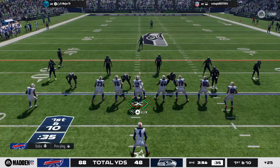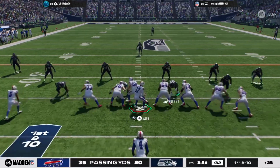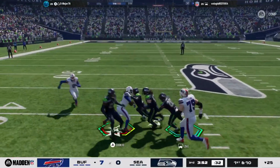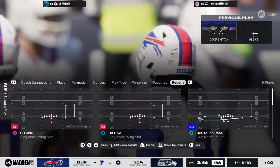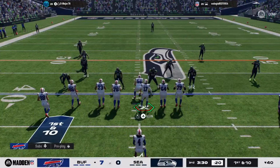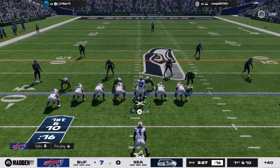All right, Bills to the line now. 1st and 10. This is Cook on the handoff. He's taken down after a very productive effort there, Brock, up to the 40-yard line. Give him 15 yards on the pickup there. And that's good for a Bills 1st down. Only took him one play, partner, and they've already made it to that 40-yard line.